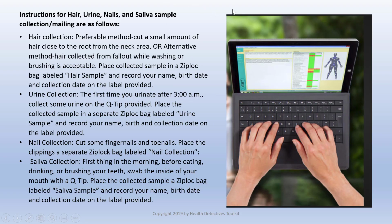So here's a lot of written text, but you'll have this video and you can pause it and look at the directions. These are the instructions for hair, urine, nails, and saliva and how to collect them. I'm just going to read it real quickly here. Hair collection. Preferable method: cut a small amount of hair close to the root of the neck area. An alternative method: hair collected from the fallout while washing or brushing is acceptable, right? So you collect all that in your brush, place the collected sample in a Ziploc bag labeled hair sample, and record your name, birth date, and collection date on the label provided. We haven't provided you with one, so just put it on a piece of paper and put it in the Ziploc, okay?